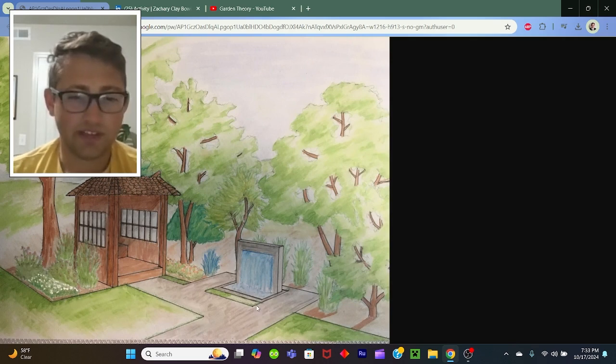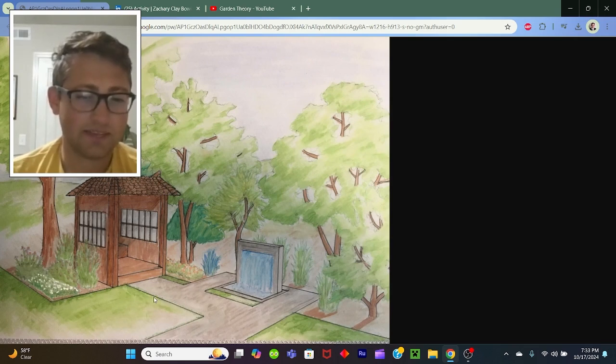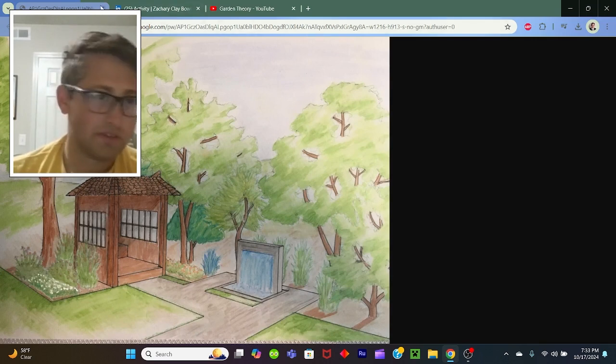But overall, I still really like this one. The landscape design is definitely not perfect, with random little grass patches, but I think it's really good practice to do two point perspective landscape design drawings, especially when you're trying to design a space on paper. It helps you to get a better feel for the space.